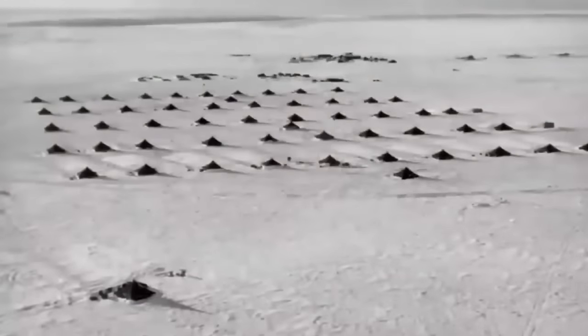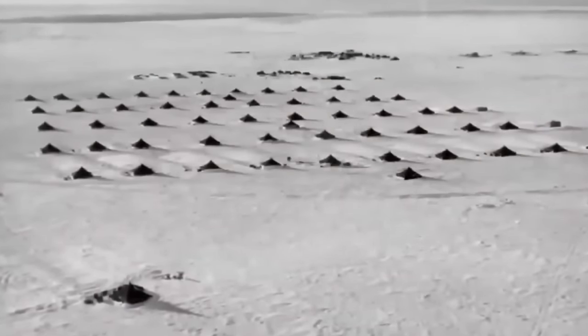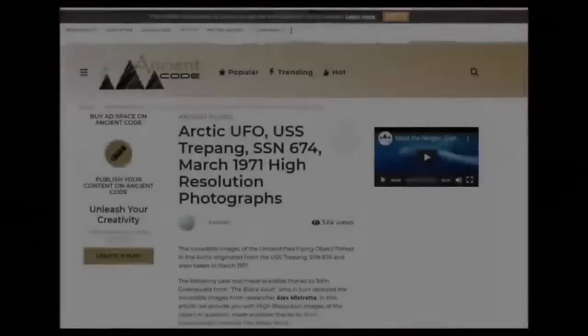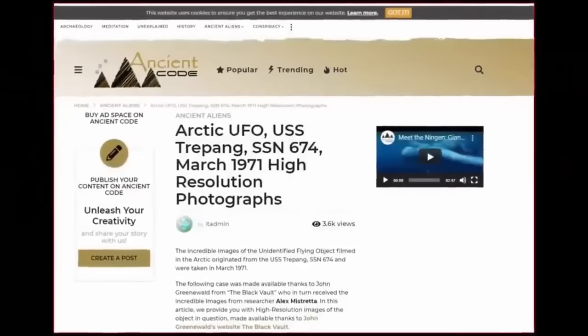However, a story surfaced on ancientcode.com, a website we have long supported as a superb source of antiquarian knowledge, a story accompanied by what we think, you will agree, are some of the most incredible images ever taken of UFOs, specifically unexplained anti-gravitational craft in flight ever captured. Available thanks to John Greenewald from The Black Vault, who in turn received the incredible images from researcher Alex Mistretta.